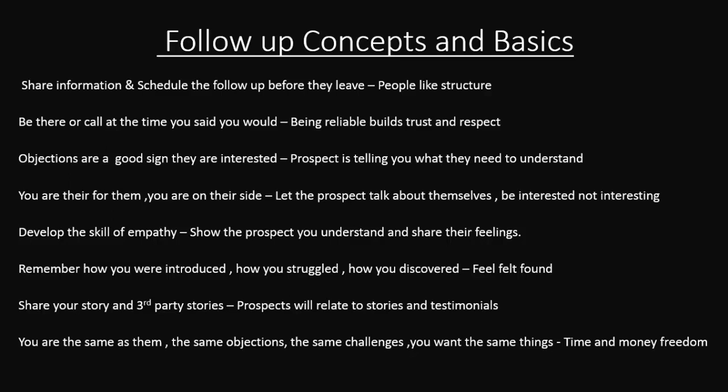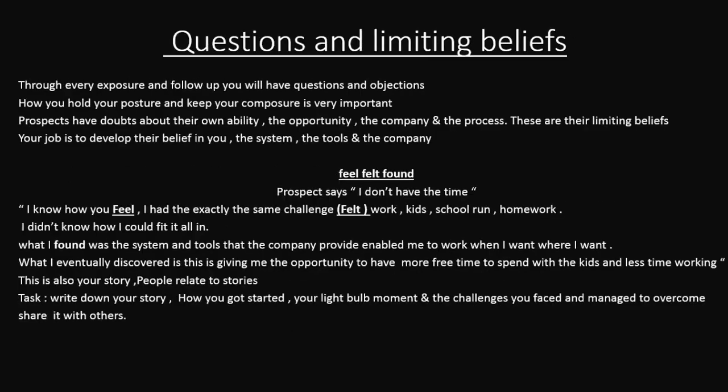You are the same as them. You had the same objections. You faced the same challenges. You want the same things, time and money freedom. Through every exposure and follow-up, you will have questions and objections raised. How you hold your posture and keep your composure is very important.